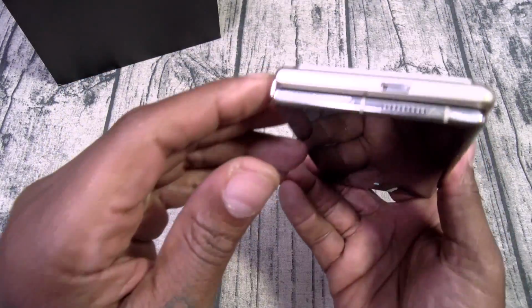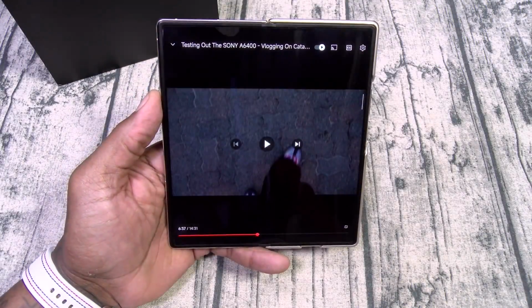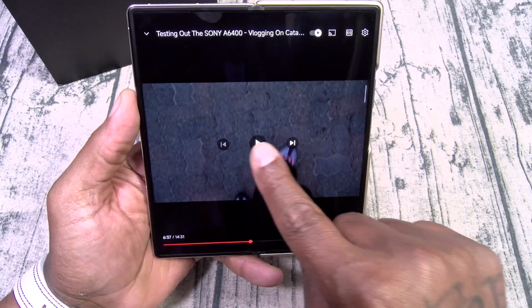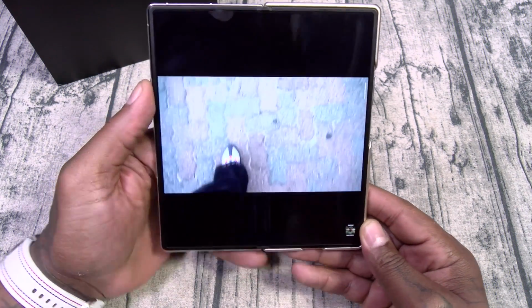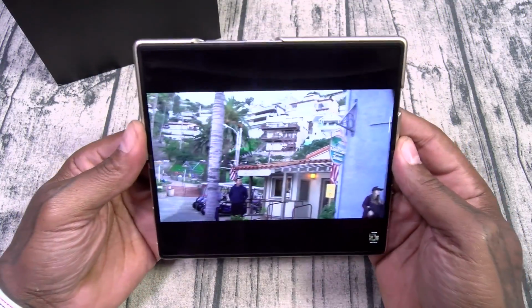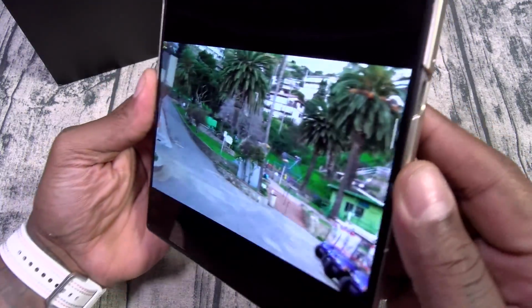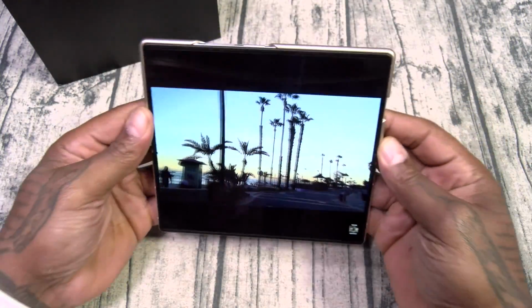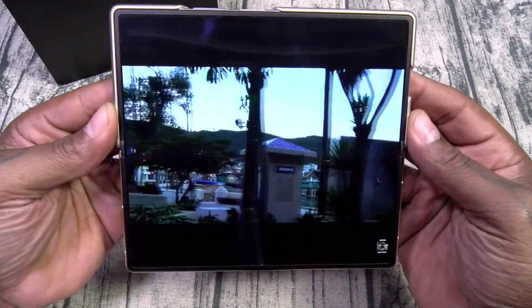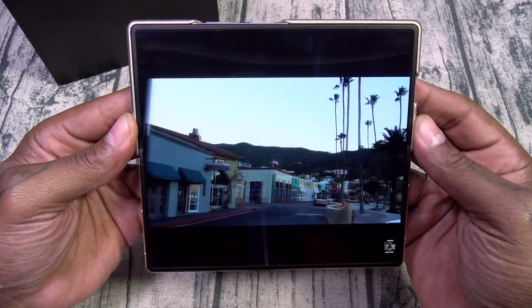Excellent sounding speakers. Again, top and bottom, tuned by Harman Kardon. All right, so now let's take a look at this big, beautiful 8-inch display. This is how you want to watch your videos. Excellent viewing angles. Looks beautiful.